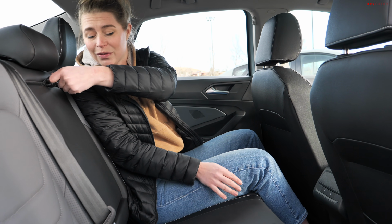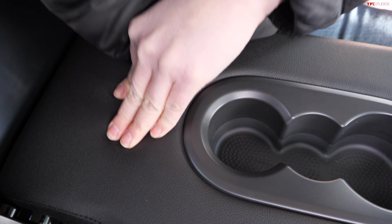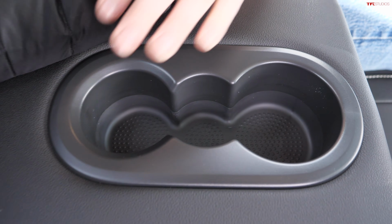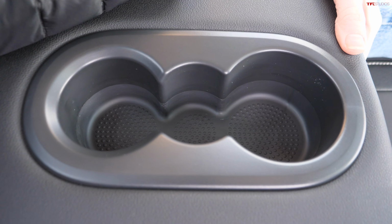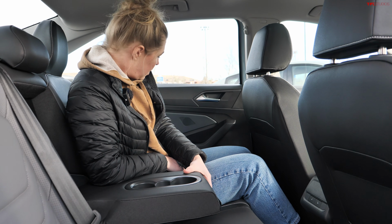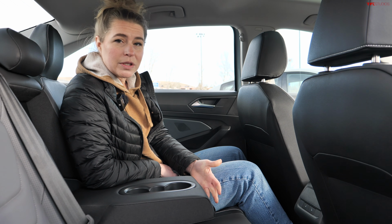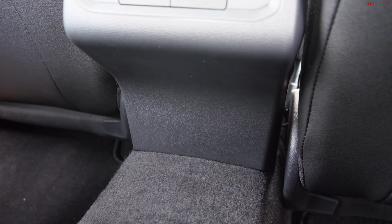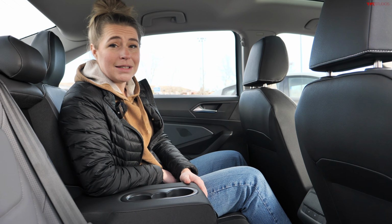And then let's check out the squish factor of our center console here. Oh, very squishy. We got 2 cup holders with a little design in the middle in case you've got like a mug or anything like that, but this is very comfortable back here. One thing I'm noticing though, no charge ports back here. No USB-C, no USB-A, you got nothing, but at least you've got heated seats.